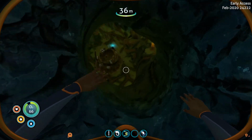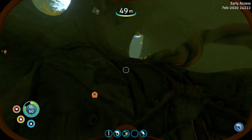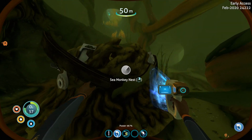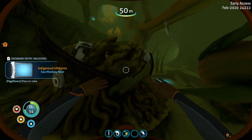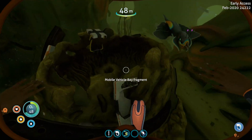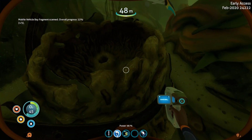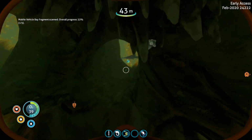Silver. Ooh, we needed silver for something. Here we have what? Mobile vehicle bay fragments. Alright, let's keep an eye out for the sea monkeys as we scan their nest and put our tool away. Do we need to scan into it? We do. Alright. Okay, so we've got 1/3 of a mobile vehicle bay.